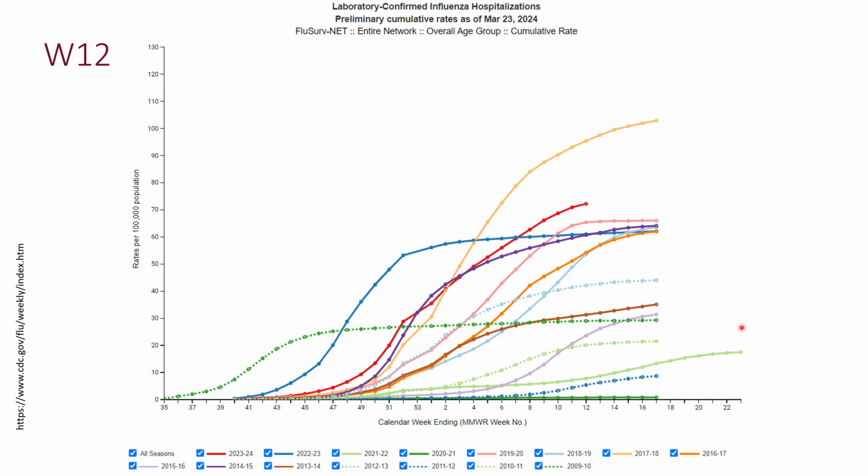Now, when we compare the current flu season to previous seasons over the last 10 years or so, we can see that the red line is the current flu season, which is kind of aligned with most flu seasons. It didn't start too early like last year.